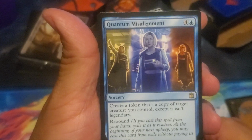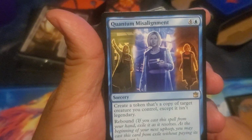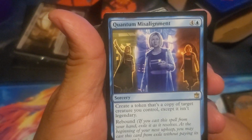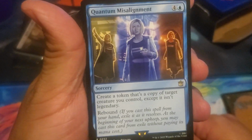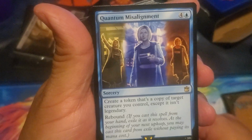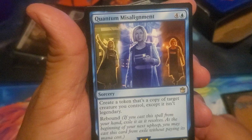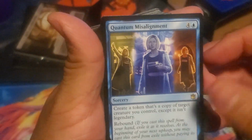Quantum Misalignment. This is such a good card. It's 4 and a blue. Create a token that's a copy of a target creature you control, except it isn't legendary. Pretty good sorcery. It also has Rebound, which says if you cast a spell from your hand, exile it as it resolves. At the beginning of your next upkeep, you may cast this card from exile without paying its mana cost. You're going to see a lot of abilities like that.